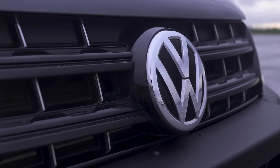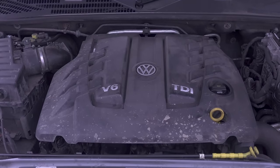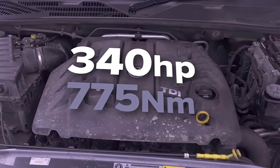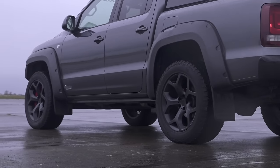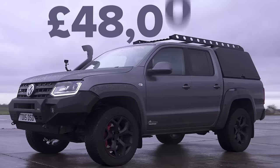While I'm at it, I'm going to tell you about that tuned Amarok. That's from a company called Darkside Developments. And that thing has a 3-litre V6 diesel, but they fitted a new turbo on it, intercooler, some exhaust system and stuff like that. And it puts out 340 horsepower and 770 newton metres of torque. It drives all four wheels via an 8-speed automatic gearbox. The price of that, if you want to buy it, £48,000.